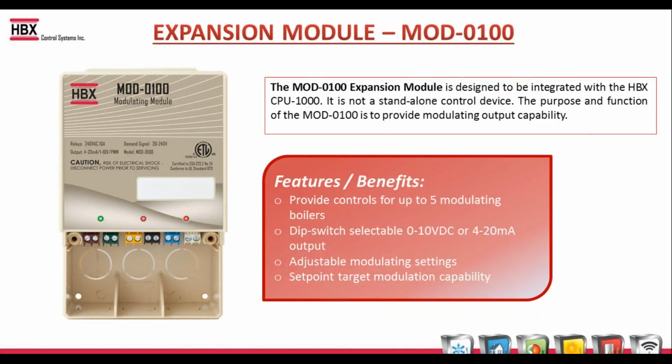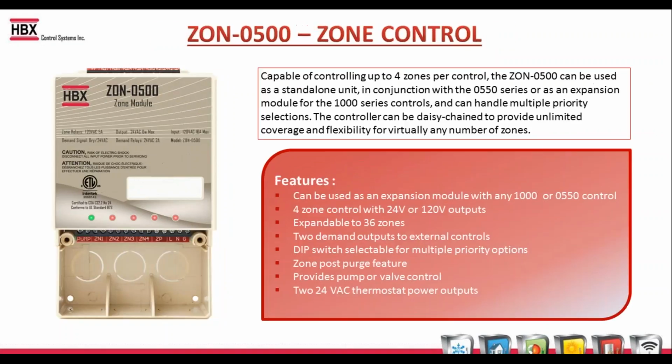And the last expansion module is our Model 100. So as I mentioned before, with the CP1000, we can stage up to 5 modulating boilers at one time. So the Model 100 allows us to control those modulating boilers or modulating pumps or valves. You don't need a resistor to change from a 1 to 10 to a 4 to 20, and this is done by using a DIP switch on the back of the control. Other features with the Model 100 are adjustable start and step percentages as well as adjustable set time, and we do have that set point target modulation capability with the module itself.